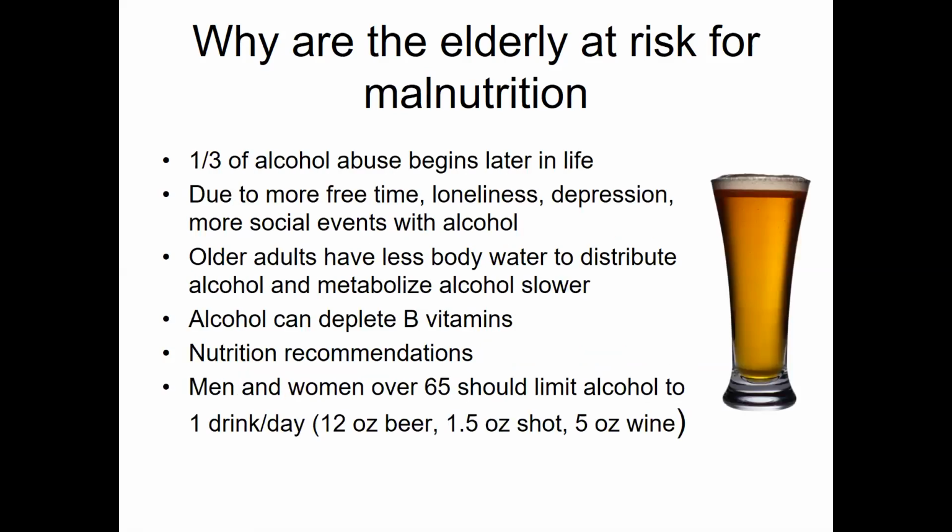Talk a little bit about alcohol abuse. We talked about that kind of right around spring break time. We know that alcohol abuse isn't just a problem in the younger years. About a third of it begins later in life. You think about lifestyle changes, possibly more free time, loneliness, depression. Maybe you just have a social life that involves more alcohol as you get older. Physiologically, we already said this, but older adults have less body water to distribute alcohol and tend to metabolize alcohol slower. So that's a long way of saying they're going to feel the effects of alcohol faster.